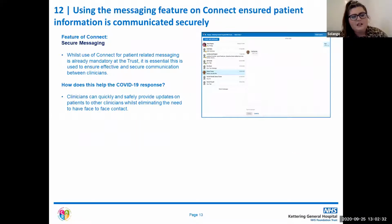The next feature, and this is a feature that we used very early on, is the messaging feature. And again, as Dion alluded to, WhatsApp. Now WhatsApp, I think every clinician in the country uses WhatsApp to communicate with their colleagues. Particularly, ward groups have a whole group WhatsApp message to talk about patients on the ward, and we realised that actually that isn't the way to communicate. It's never been the way to communicate. It's not a safe way, and we needed to use a secure function to allow us to do that.